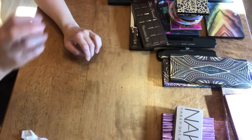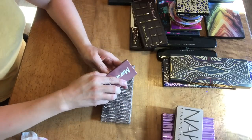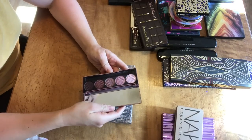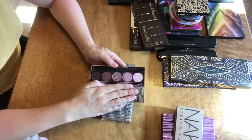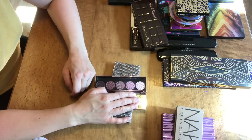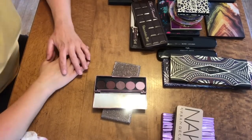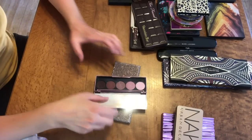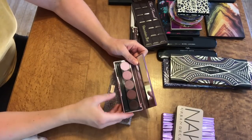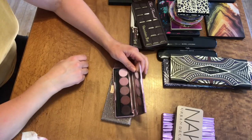All right. Dose of Colors. We've got Marvelous Mauves, which I'm not entirely sure what to do with. Wow, this lighting sucks, doesn't it? Hang on. Okay, I don't know if that'll give a better idea. Yeah, I think that's better. Okay. I just closed some of my blinds. I don't know if I want to keep this or not.